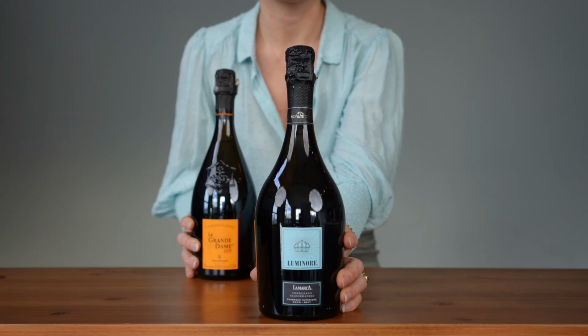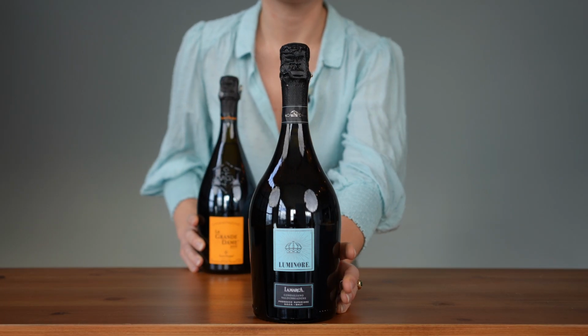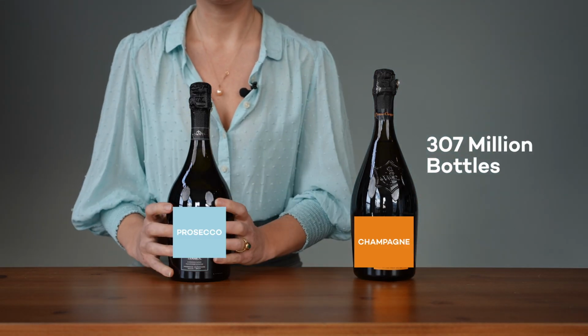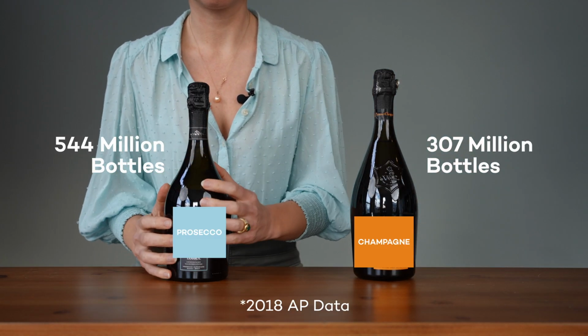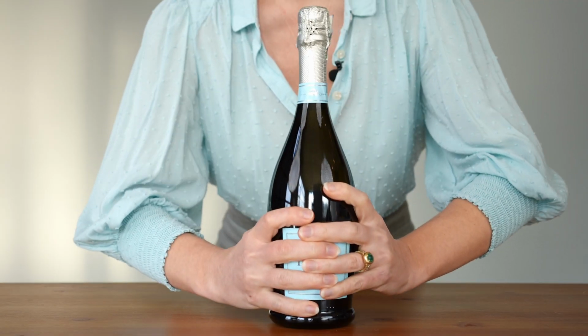Something revolutionary happened in the last 10 years. Prosecco started to outsell champagne and has since become the most popular and enjoyed sparkling wine around the world. And yet, not that many people know that much about Prosecco beyond the basic bottle.